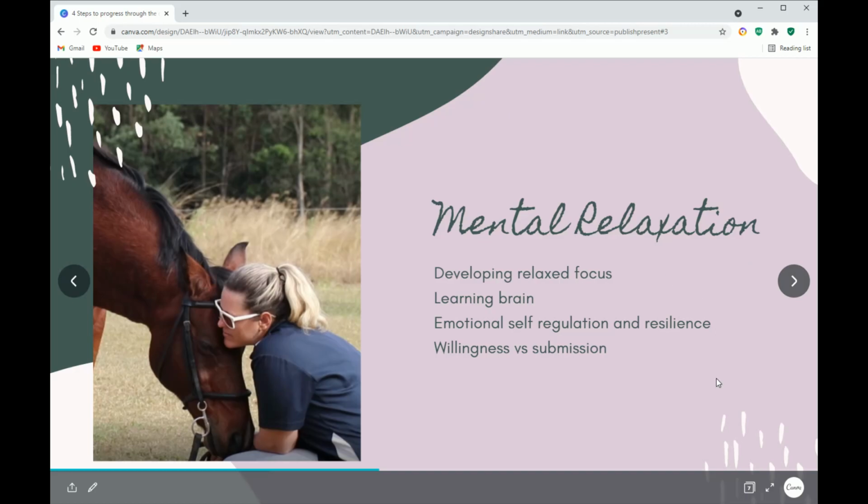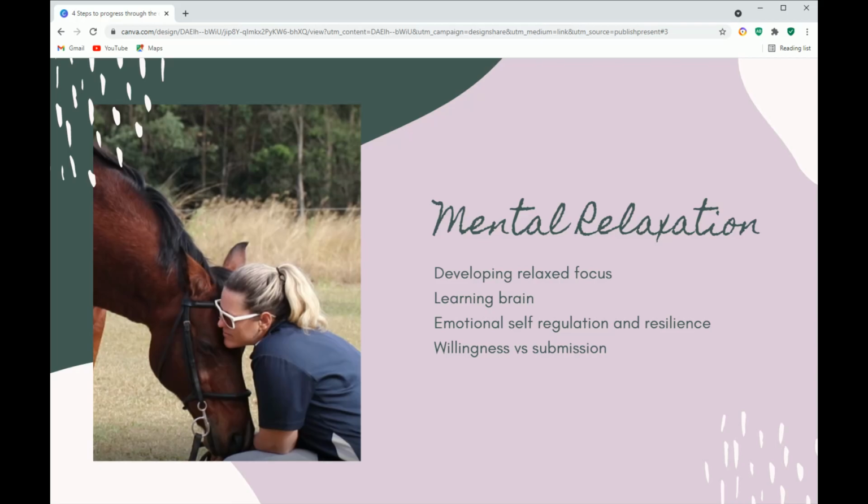So mental relaxation is about developing relaxed focus, getting our horse into a learning brain, learning emotional self-regulation and resilience, and building willingness instead of submission. So what we are looking at here is giving our horses the emotional agility to take themselves out of negative emotional states that lead to difficult behaviors like bucking, rearing, bolting, biting, kicking, into a more positive work ethic and a more positive interaction with us.